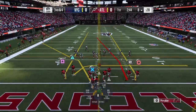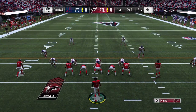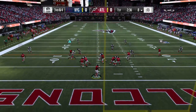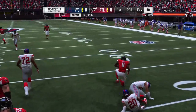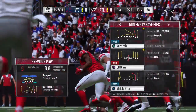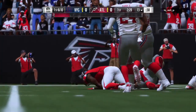They face a 3rd and 4 after that last completion gets them 6. Let's go. From the gun on 3rd down, Ryan. Got his man complete over the middle. That's Jones. And he is going to have the 1st down as he's up to his own 13-yard line. 5 yards is the pickup there as that extends this drive.